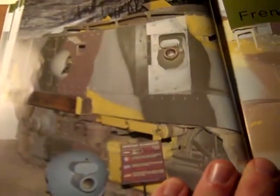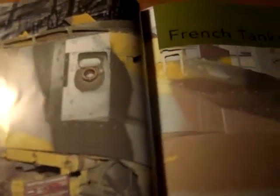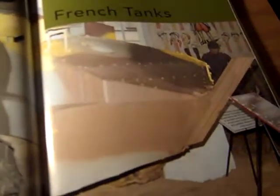But I'm not here to attack French tankology and tank and armor development and evolution. I think the Schneider is an okay tank. It's a little odd, but it's worth telling a story about it. Well, that's all for the presentation of the French Schneider tank.